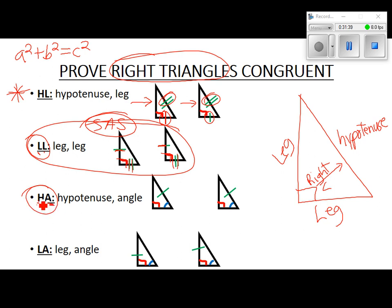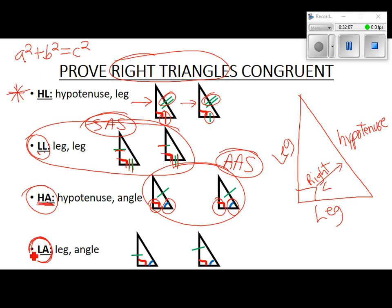Hypotenuse. So the pair of hypotenuses and a pair of angles. What's the other way that we could use to prove those two are congruent that we already know? Angle, pair of angles, another pair of angles, and a pair of sides. So you could use that. What's LA stand for? Leg. Pair of legs and a pair of angles. Notice on this one, what other thing could we use? Angle, angle, side again, right?